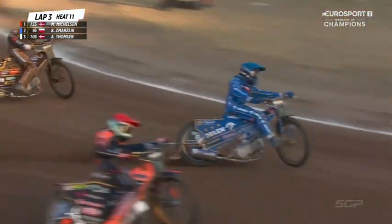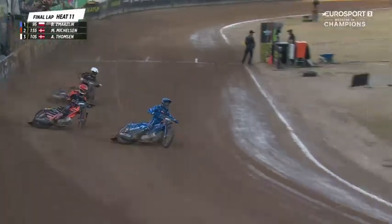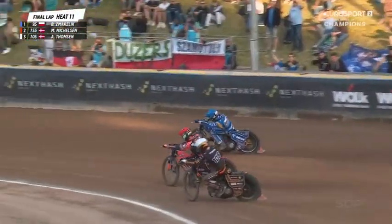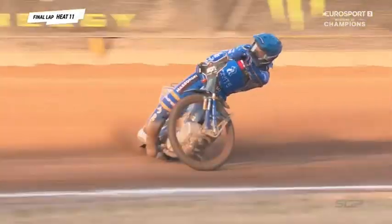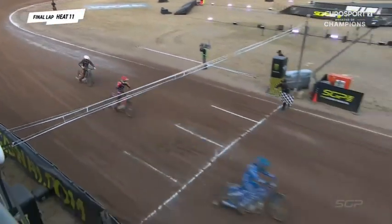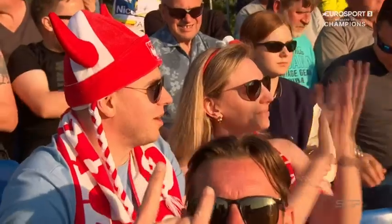Back in the seat. Now he's going to have a chance to run across the corner. Hey! Brilliant work. Superb effort there from Smarzik. Mikkelsen opened the door. Smarzik there was ready to pounce. He's had to work hard for it, but you cannot afford to give Bartosz Smarzik any racing room at all. Gratefully received by the championship leader, fires himself to the front and wins his first race of the evening.